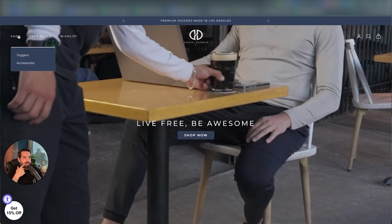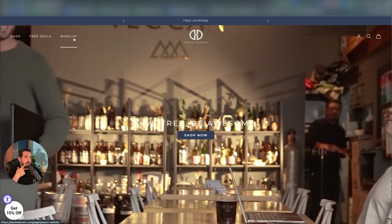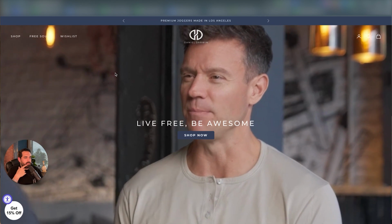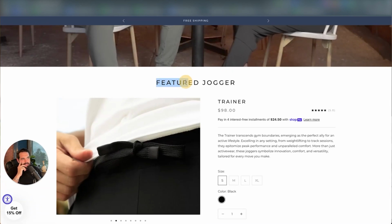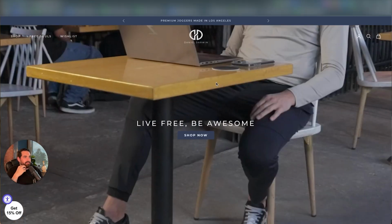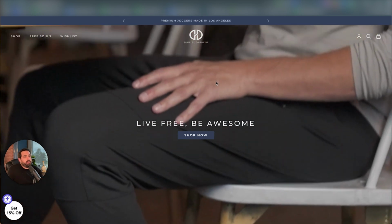Same with the navigation here. Free souls, I don't know what that means. Wish list, I know what that means. Shop now. Okay, that's it. Homepage wise, there just needs to be better context. Again, that word featured, I would remove from your vernacular and have something more in tune with Daniel Darwin and the type of customers you're going to have here.